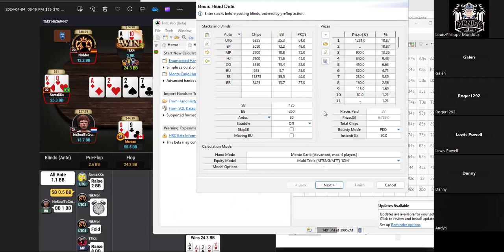Alright, so you put the 33% bounties incorrectly, Louis. They need to be double. When it says PKO, you put the display bounty that's on top of the head. It's not the actual bounty. God damn it. You're supposed to double all of these. So in this scenario, the bounties are actually half of what they are in reality. Yeah, you have to double them.